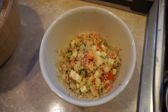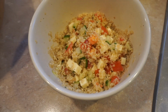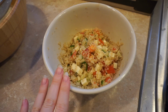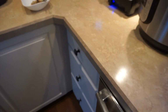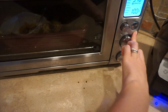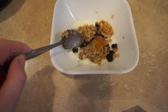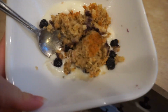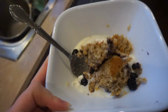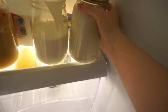This is the little concoction that I made: a quinoa salad with cucumbers, tomatoes, some cheese, and a couple different seasonings. You can find lots of recipes on Pinterest. We had this with supper. We had the soup. I'm just getting done here straining my whey from the yogurt, and Josh and Eric have already dug into the baked oatmeal and yogurt. Eric needed a little bit more. I'm really impressed with how this turned out. If I can, I'll link the recipe below that I made egg-free. I hope you enjoyed all of my small concoctions. We have the yogurt in the fridge. We got about a quart and a half from 2 quarts of milk.